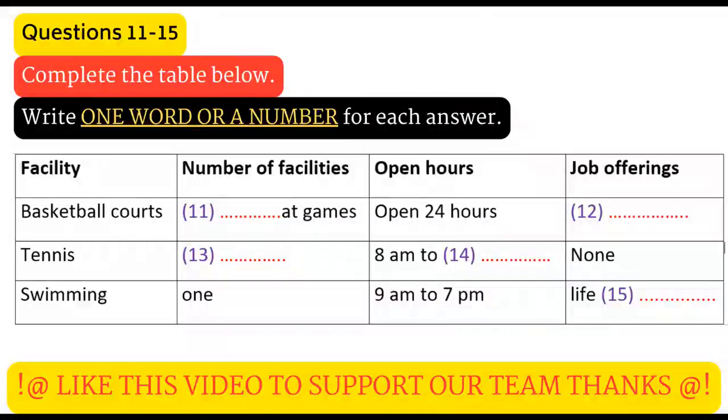Next, I want to tell you about the tennis facilities. We have 5 tennis courts available for student use. The tennis courts are open every day, 8 a.m. until 10 in the evening. You should call ahead to reserve a court because they are very popular and can often be booked weeks in advance. There are rackets and balls available for rent at the front desk of the courts.